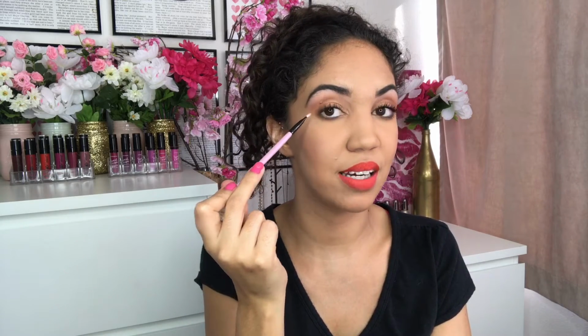I've used this also for the outer corner sometimes if I want a really precise amount of shadow right there, and I actually use this in my Valentine's Day tutorial to draw the wing with eyeshadow on my eye. So this has many purposes. I really like this brush, and again I really like those brush rolls too. I don't know if it's an absolute favorite, but I do like them.